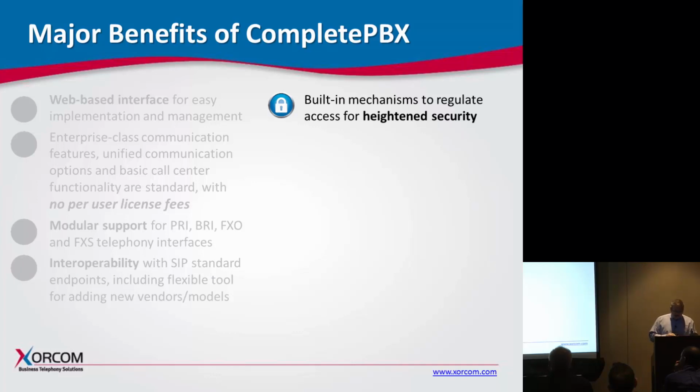Built-in mechanisms to regulate access for heightened security. If anyone was in the last training session, the advanced session, the last 2 days, they really hit on the security aspect. In the world of voice over IP right now, security is paramount. And Xorcom takes this very seriously. Iran mentioned earlier that we're going to have some announcements. One of them is around security. But built into the system now, it is very secure. You are required to change passwords. It's very password secure. There's built-in mechanisms to provide a secure environment and to protect your system. But the announcements that you'll hear a little bit later will take that to the next level.